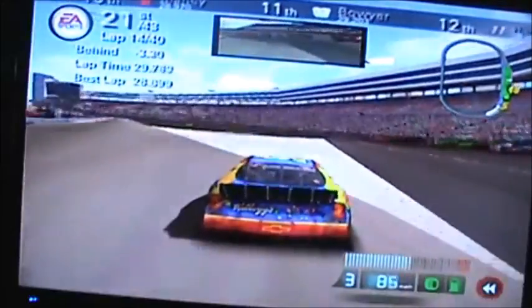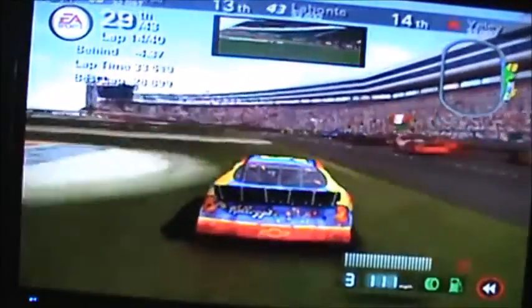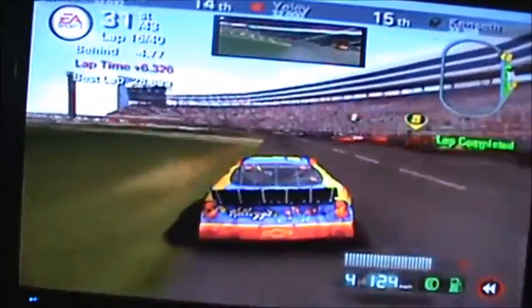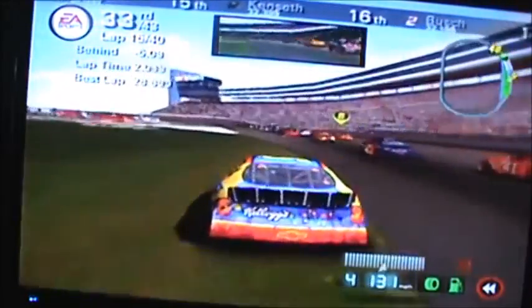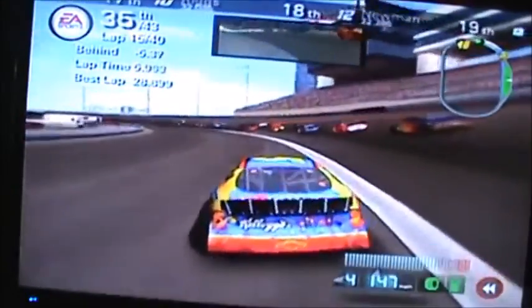Well, not until that happened, and I just ridiculously lost about 15 spots. I'm on the grass now, trying to get back on track, because I knew they'd hit me if I went back up on the track. So I ran all the way back to 34th, which is really terrible.